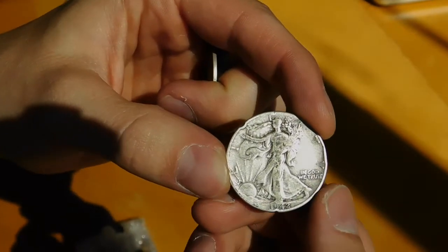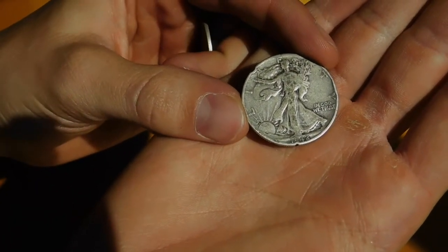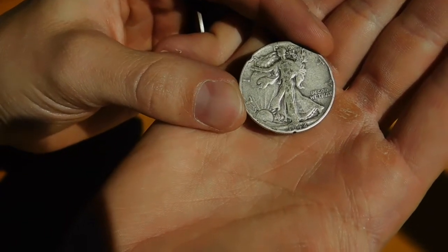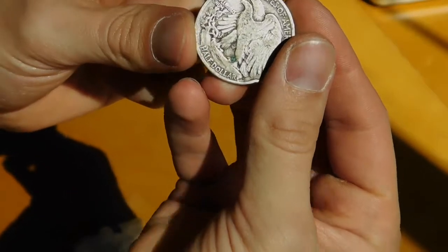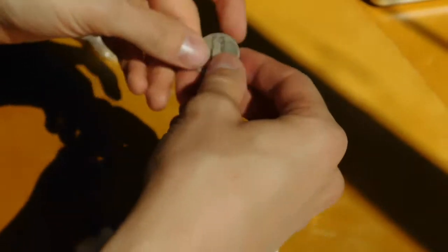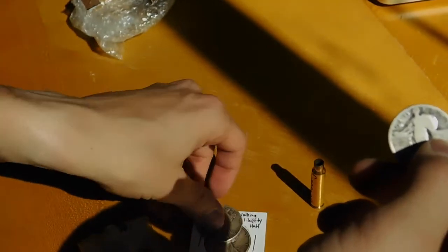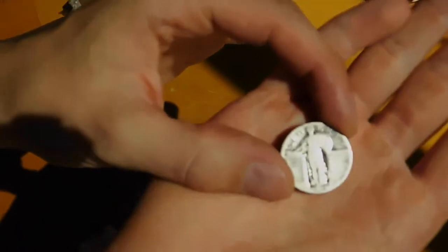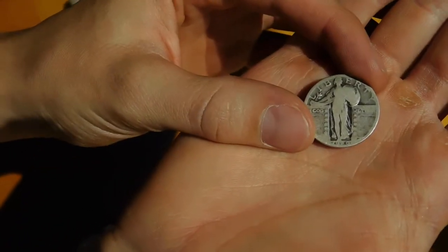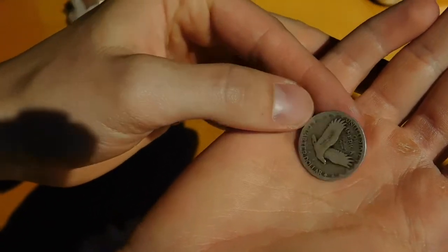Two more junk pieces. This one's not quite as nice, but this is along the lines of what I usually would buy. So it's cool to get that. Another walker. As you guys know, I'm trying to get up to $140 face in order to be 100 ounces in junk. And then here's a cool standing Liberty. So I only have one of these quarters. This will be my second.